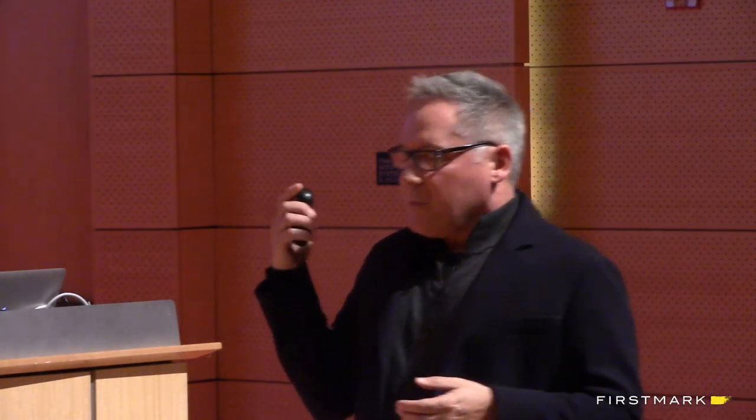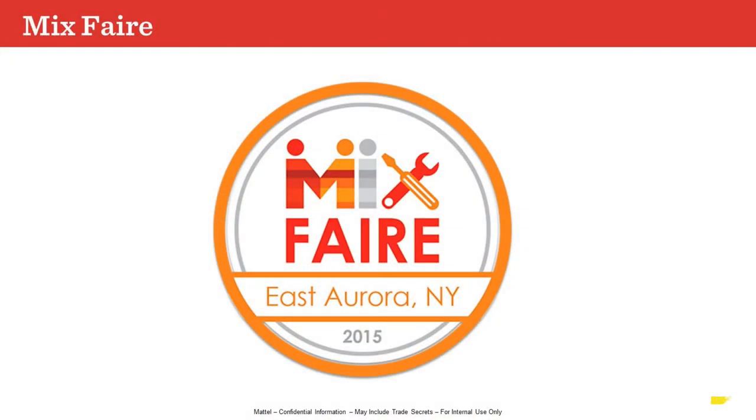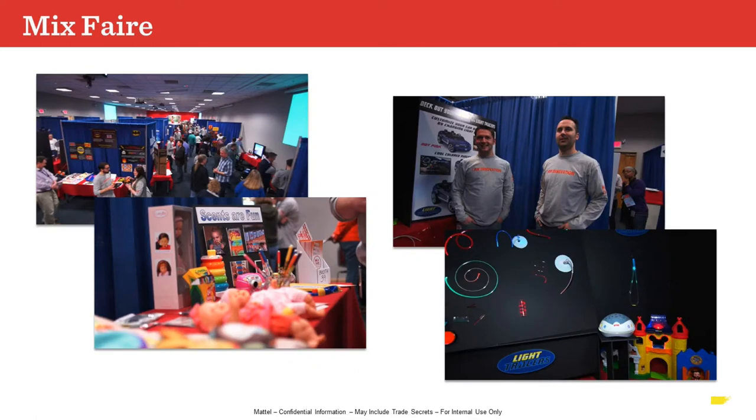Mix Fair is something we also just did last month, and that was really about creating a maker fair environment inside of our campus up in East Aurora. So again, this was something where you set up an idea of a party, and you're never sure if everybody's going to come or not, but we had 60 teams of people that wanted to share technologies, business opportunities, charitable ideas that they wanted to share with the rest of the company.